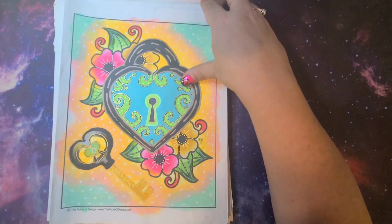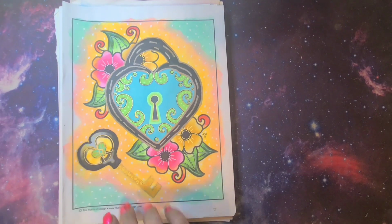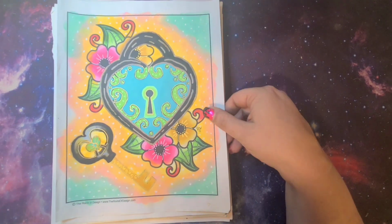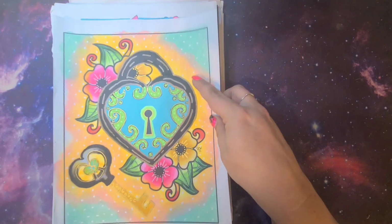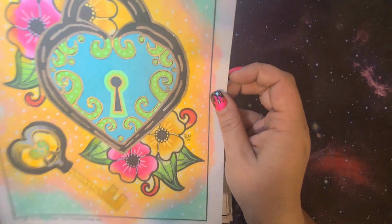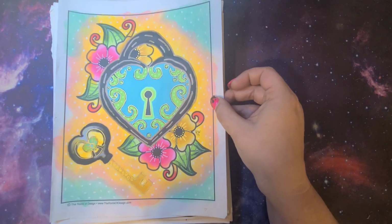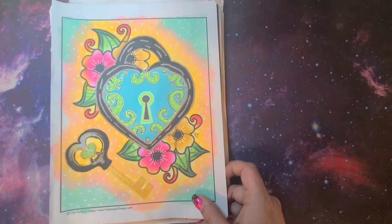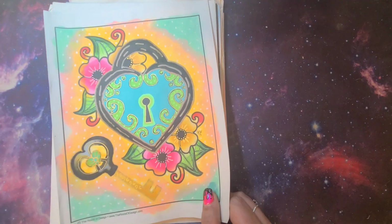This one, I don't know, my mood was weird that day. This is from Jeanette Wummel from The Roots of Design. And I just used alcohol marker and I think it was chalk pastel or inks in the background. But yeah, I was in a weird mood, and I think I was just grabbing random markers and throwing it on there.